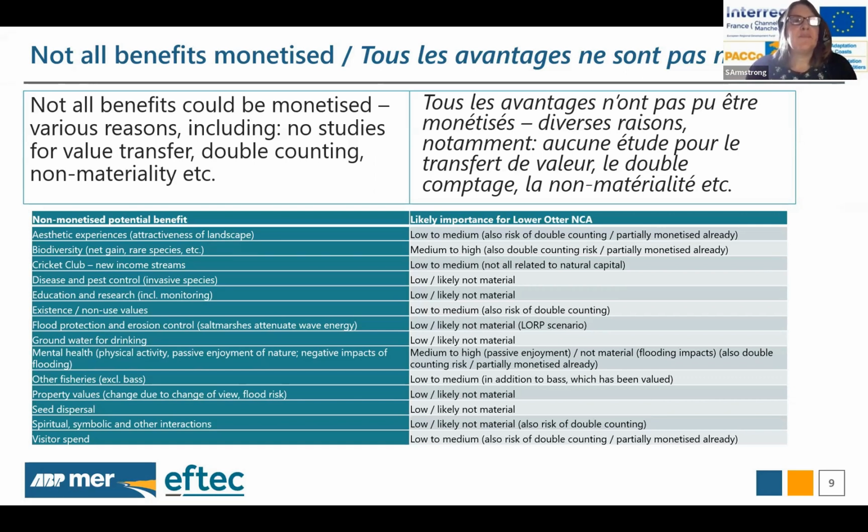And also some things are just not that material for the Otter. For example, salt marshes attenuate wave energy. It's a well-known and, at certain sites, quite important benefit. But because the Otter is sheltered by the beach, and there isn't that much of a fetch, it just wasn't considered that material in this particular case. Stuff we would have loved to have valued, but couldn't really, is the full scale of the biodiversity improvements, the net gain. That isn't really properly functioning yet. There isn't really a market yet, even though that's coming.